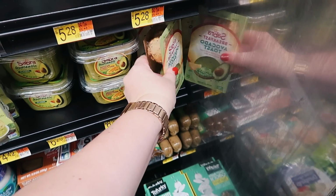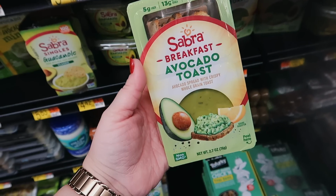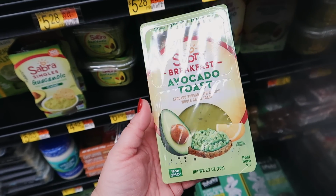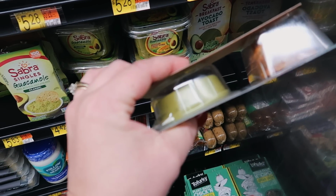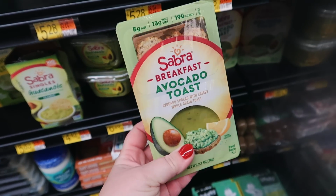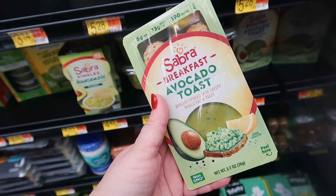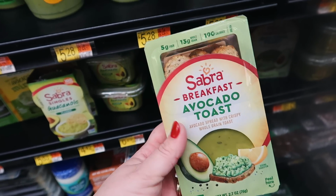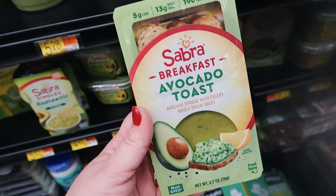Okay, and this is kind of a splurge item, but I actually really like it for some odd reason. It's the Sabra breakfast avocado toast. It just comes with these little bagel chips and some smashed avocado with lemon. It's really good. It's not cheap, but honestly for a pretty healthy snack, it could be worse, right? Could be like a Snickers bar. I think that's probably worse, but this is really good.